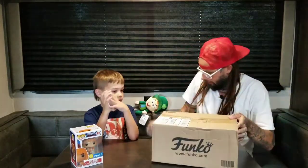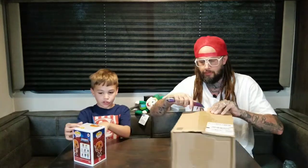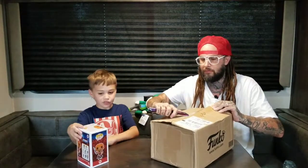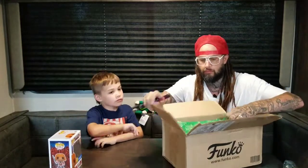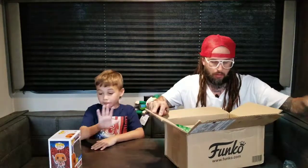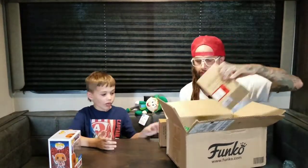Check this out here. This is the Funko Shop box. I can't remember how many things we ordered. I don't even know what's in there. None of the stuff in here I think is store exclusive. I think everything that I ordered was from the Funko Shop. Oh, this is 991. That's crazy. Movies is getting up there too. So it looks like we got three things.